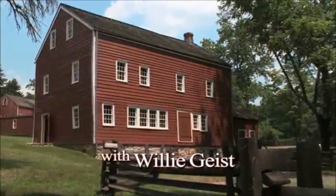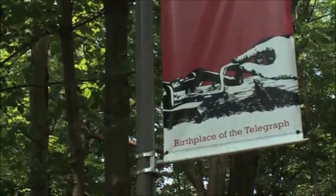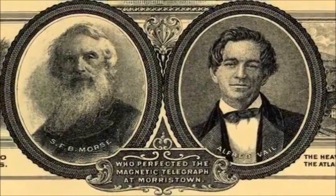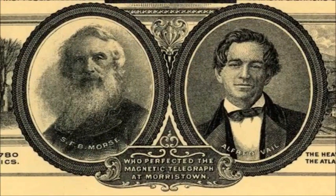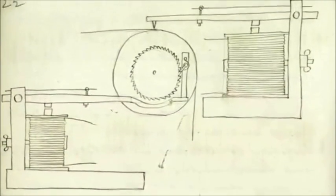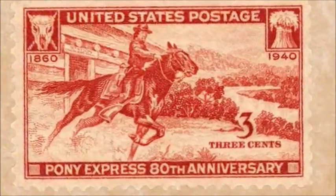The age of instant communication was born on January 11, 1838 in Morristown. It was on that date that Samuel Morse and Alfred Vail first demonstrated the electric telegraph at Vail's Speedwell Iron Works. The telegraph was nothing short of a revolution, enabling messages to be sent much faster than previous means, which relied on messengers riding on horseback.